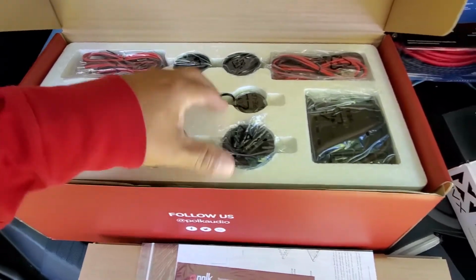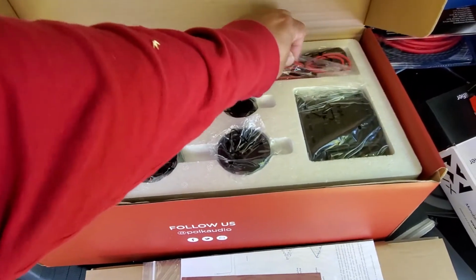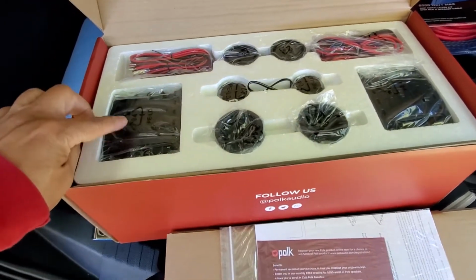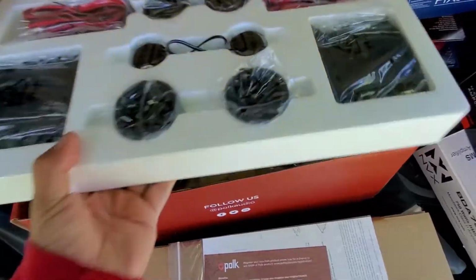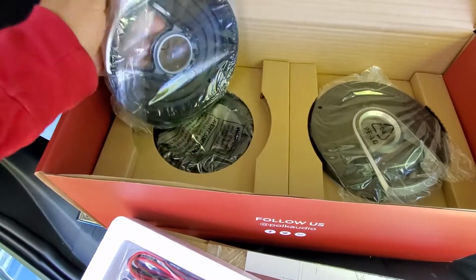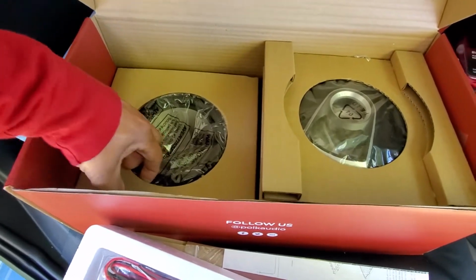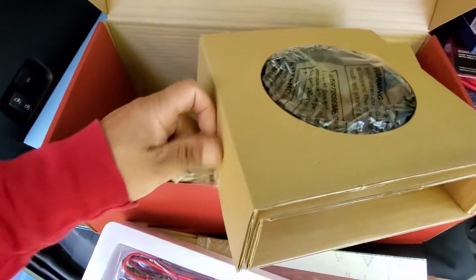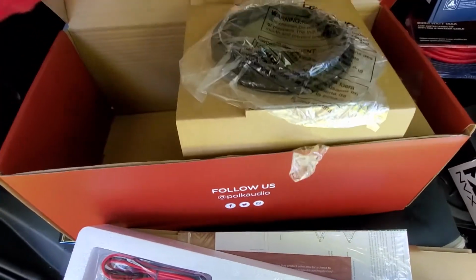As you can see, we got the tweeters here. We got the cables so that you can route the cables for the speakers. We got the crossovers here. These are the crossovers, and let me see if we can open them. And these are the grill covers. We're not going to use these because the speakers are going to go inside the door, and the door has grills. And these are the speakers, man. Let's open them here, trying to hold the phone and do everything with one hand. Bear with me.